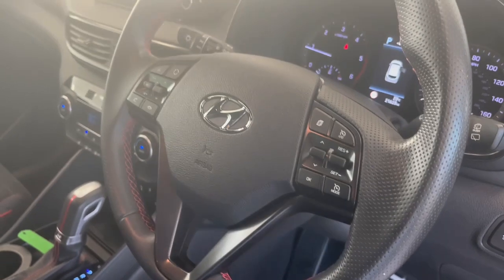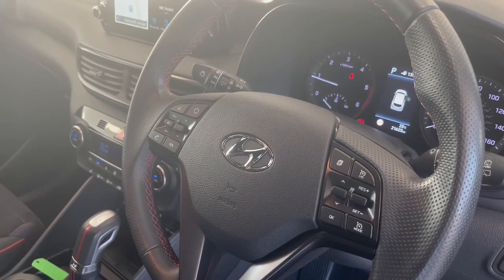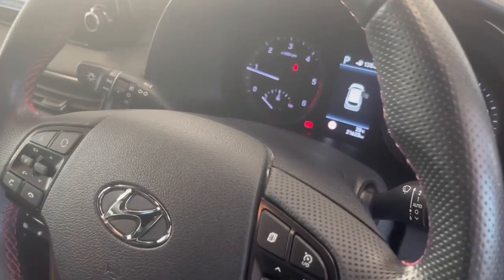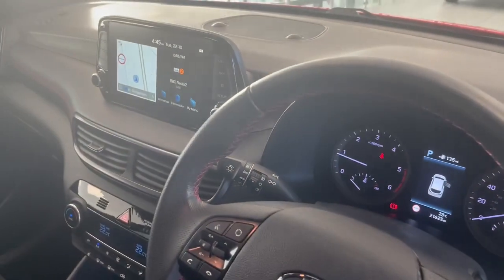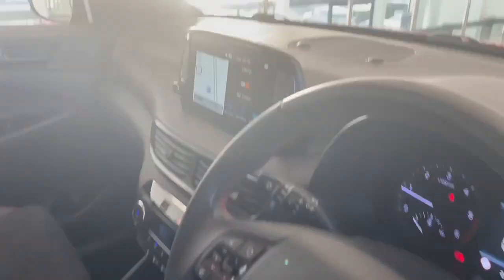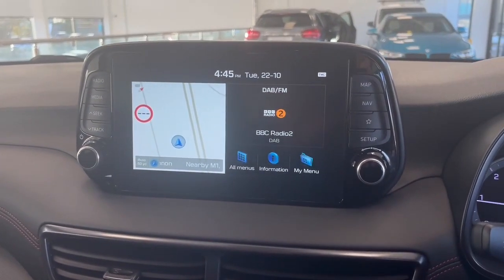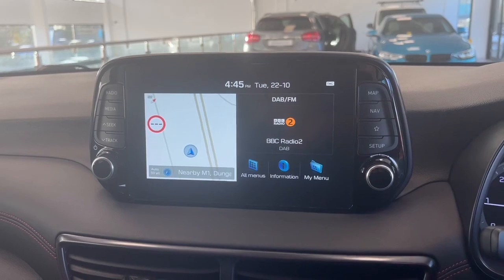And you'll see there you have your remote controls for your phone and for Bluetooth voice command. You'll have cruise control and speed limiter as well. And this car has done 21,000 miles, right? And moving across, you'll see here you'll have this large infotainment screen. And this has built-in satellite navigation, digital radio. It's going to have Apple CarPlay and Android Auto compatibility.